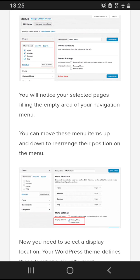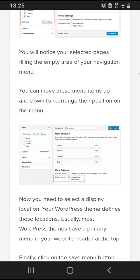You will notice your selected pages filling the empty area of your navigation menu. You can move these menu items up and down to rearrange their position on the menu.